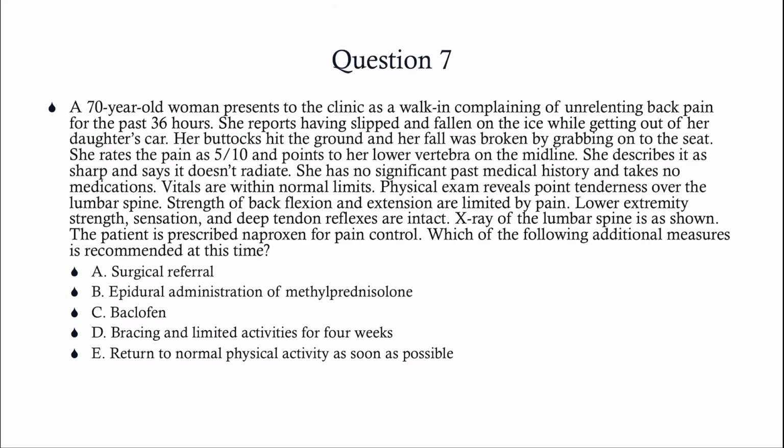Okay, question 7. A 70-year-old woman presents to the clinic as a walk-in complaining of unrelenting back pain for the past 36 hours. She reports having slipped and fallen on the ice while getting out of her daughter's car. Her buttocks hit the ground and her fall was broken by grabbing onto the seat. She rates the pain as 5/10 and points to the lower vertebra on the midline. She describes it as sharp and says it doesn't radiate. She has no significant past medical history and takes no medications. Vitals are within normal limits.